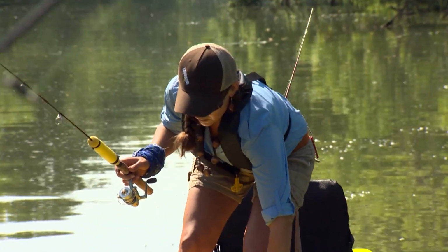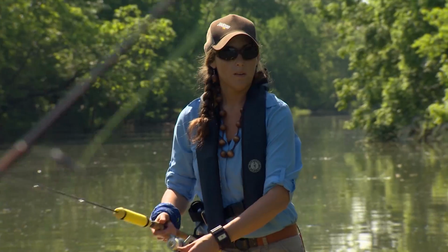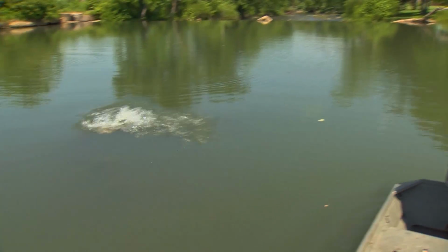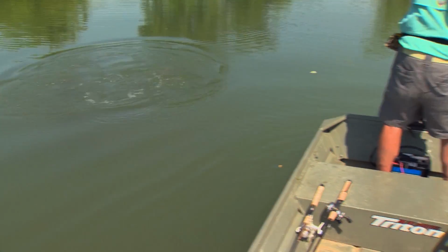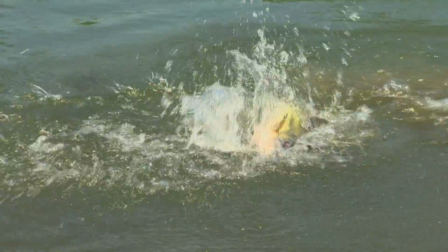Don't be fooled by the small craft or the small water. Trophy fish are a possibility on every cast. There's one, hold on. That's a good one. Golly, that's a huge fish. Nice fish. Roll that camera, brother. Roll that beautiful bean footage. Come out of there, baby.